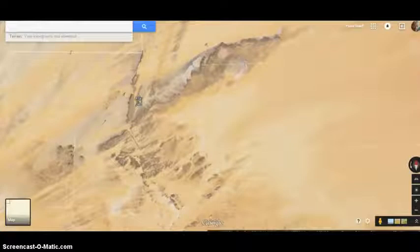This is Electric Universe Geology Earth News. Today we're going to look at the Richat structure, or the Eye of the Sahara in Mauritania.